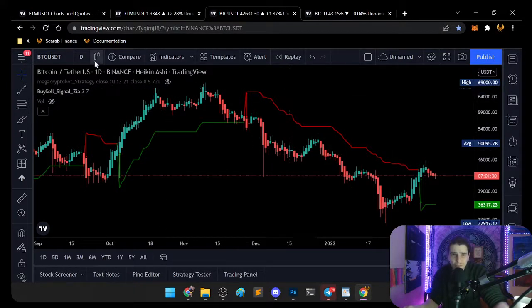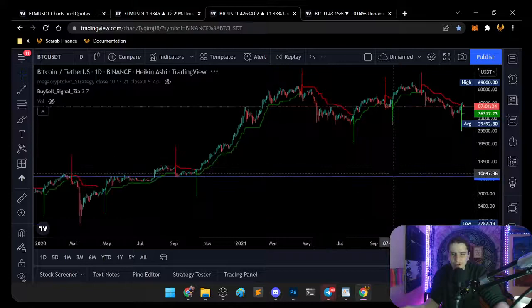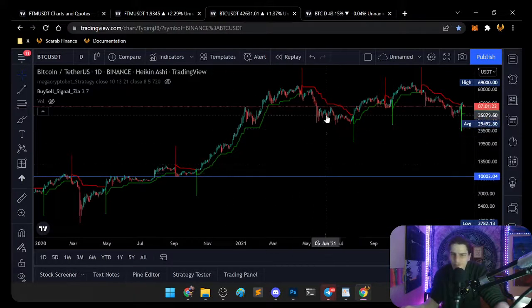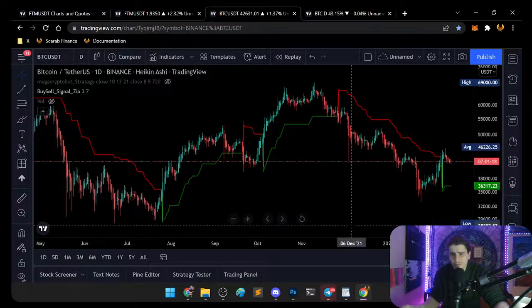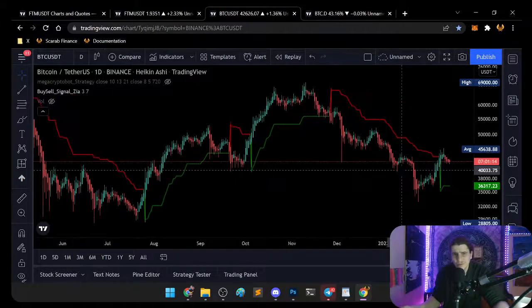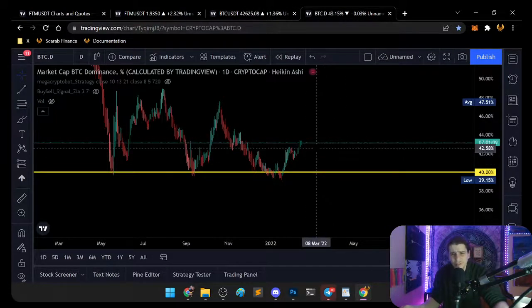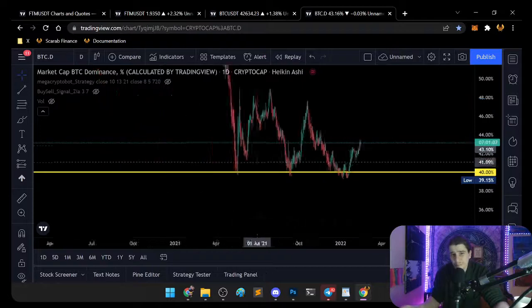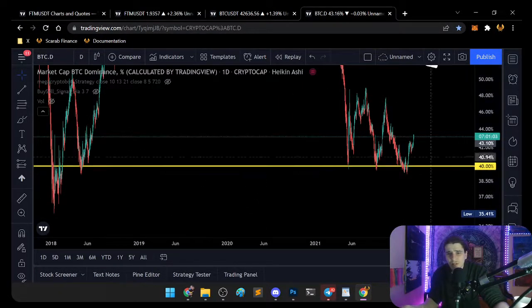And if my candles look different, I just use Heikin-Ashi candles. I think it helps identify trends better. Green means it's an uptrend, red means it's a downtrend. So currently we're seeing a little uptrend. Little down is expected. What we really want to watch is this dominance needs to peak. It needs to peak. So that's all I really have.